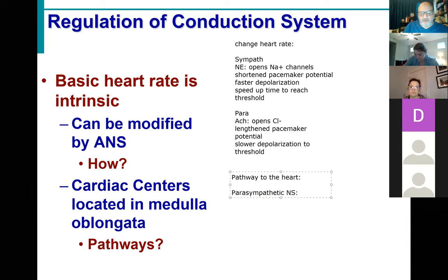Excellent. Vagus nerve. Wasn't that one of the cranial nerves? Which cranial nerve was that again? Cranial nerve 10, I think. Yeah, exactly. Cranial nerve 10, the vagus nerve. There you go. Excellent. So that was the easy one.